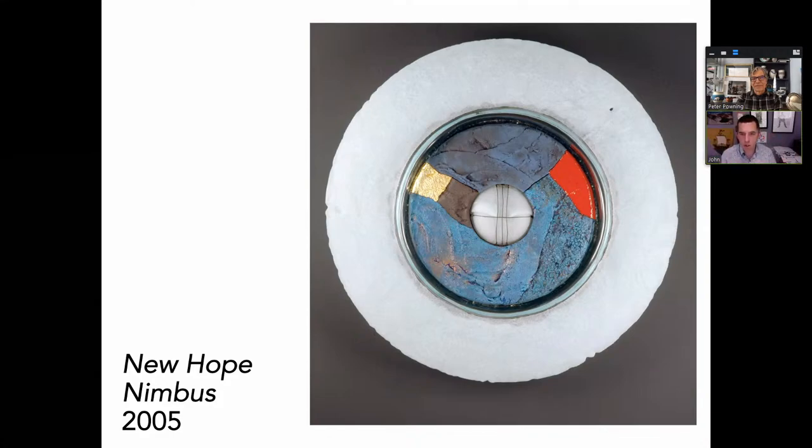He calls the Nimbus series, with molten glass and metal, a sort of fractured look in those, with some sandblasted glasses, and the ring series that he was very well known for in the early 2000s.